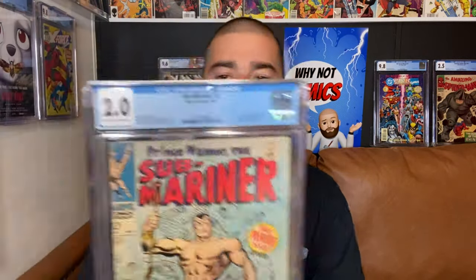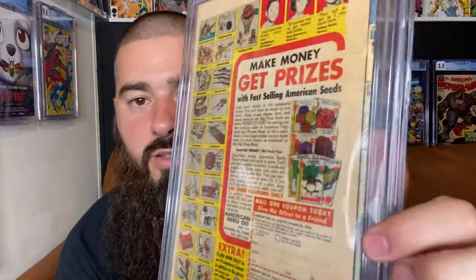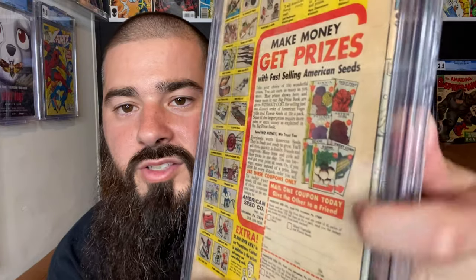It's just his raw stuff was kind of... He had them priced as slabs. The grade right here, Submariner number 1, 2.0. And it does have a big rip right here, and some issues right here. But for a 2.0, I think whoever graded this book gave it a good break.